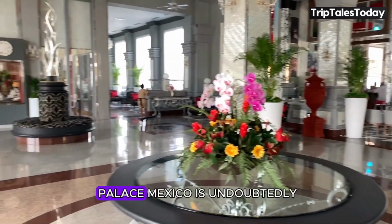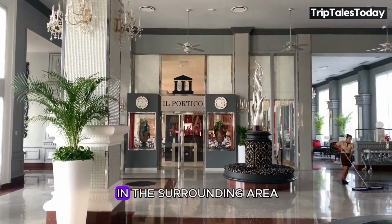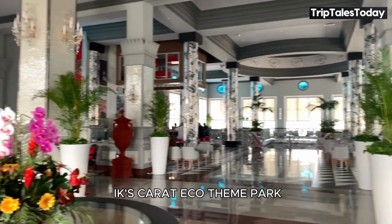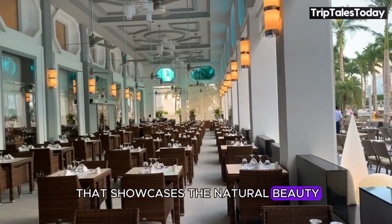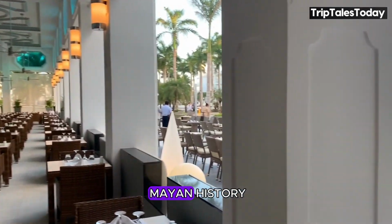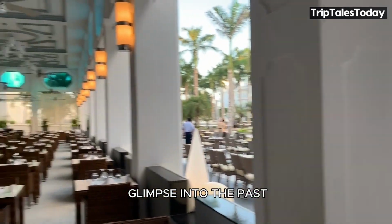While the Hotel Riu Palace Mexico is undoubtedly a paradise in itself, there's plenty to explore in the surrounding area. Just a short drive away, you'll find the Xcaret Eco Theme Park, a must-visit attraction that showcases the natural beauty and rich culture of the Riviera Maya. For those interested in Mayan history, the nearby ruins of Tulum offer a fascinating glimpse into the past.